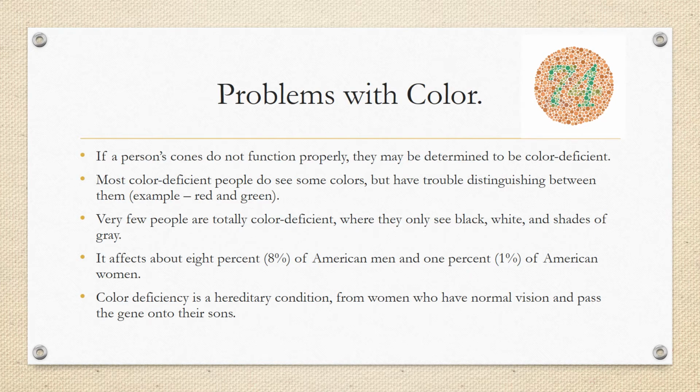Now, there are some problems with color. If a person's cones do not function properly, they may be determined to be color deficient. Most color deficient people do see some colors, but have trouble distinguishing between them, like red and green. For example, if you look at this image up here for a minute, I'll give you a minute to look at it, and you should be able to see a number.